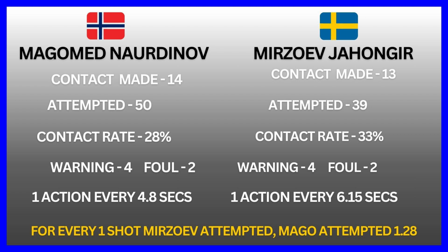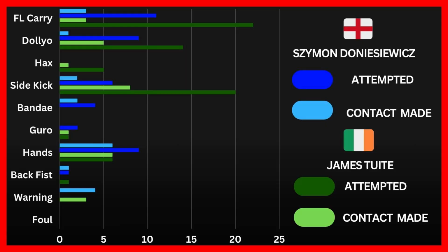So they might not always have the highest contact rate, but generally in these 4 fights in particular, they have all won the fight if they had the higher attempted rate. So we jump over next into the match between Shimon Denisovitz from England and James Tuke from Ireland.